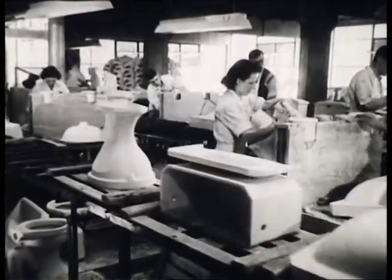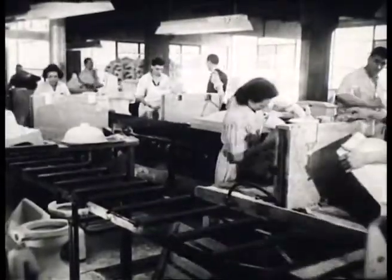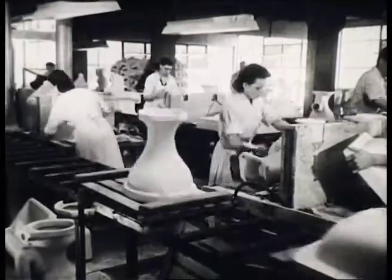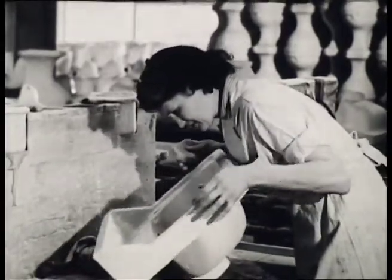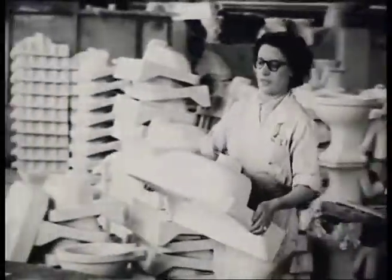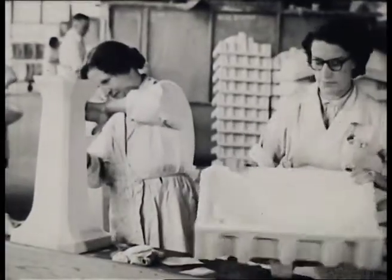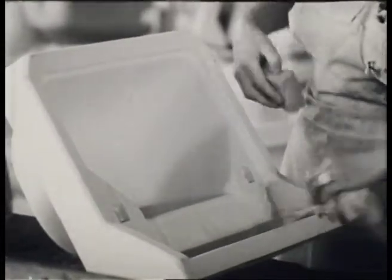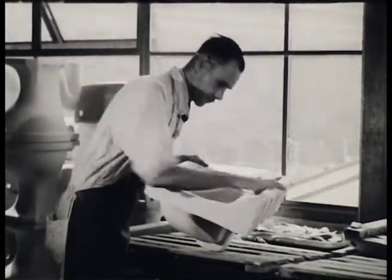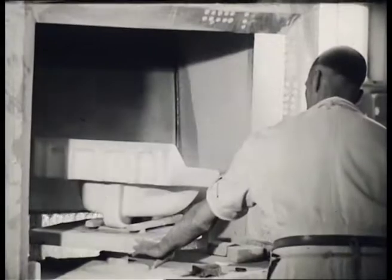After biscuit firing, the ware is carefully inspected for any defects before it goes on to be glazed and fired a second time. The Royal Doulton badge is applied from a paper transfer which bears the imprint in heat-resisting ceramic pigment. After yet another inspection comes the glazing process.